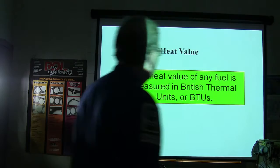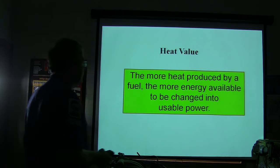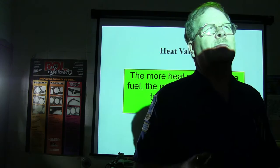The heat value of any fuel is measured in British thermal units, which is BTU. The more heat produced by a fuel, the more energy available that can be changed into usable power. A British thermal unit is the amount of heat you need to raise 1 pound of fuel 1 degree Fahrenheit. So that's about like a burning match, basically.